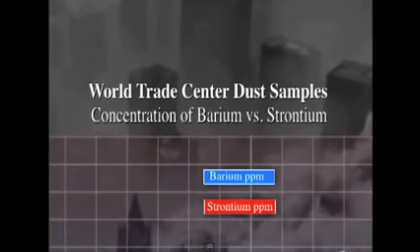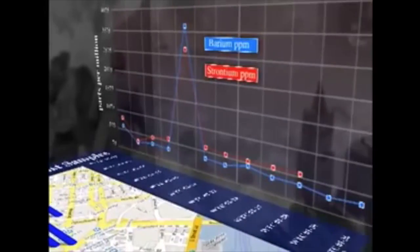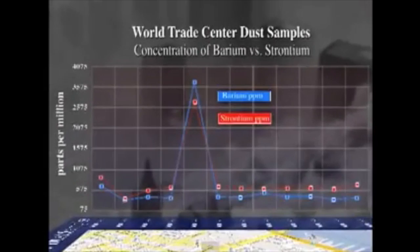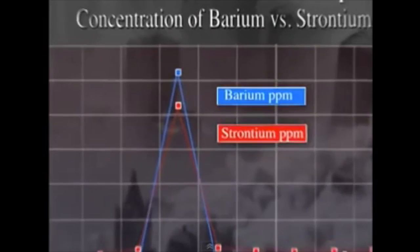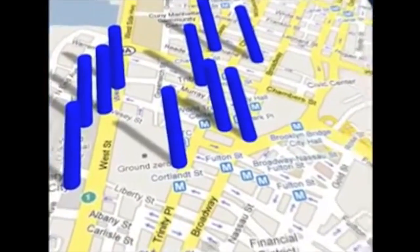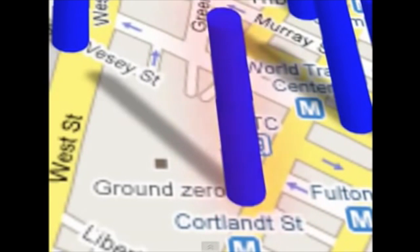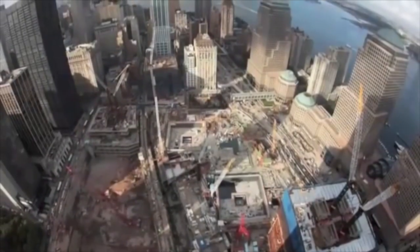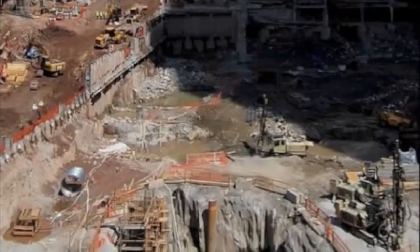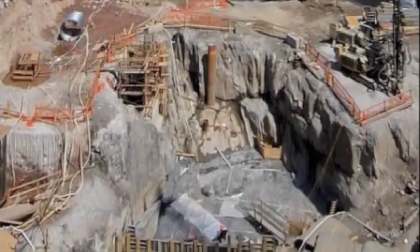Barium and strontium were both found in the dust, elements that have no business being there at all. Not only were they found, but the concentrations were correlated. In the samples where barium went up, strontium also went up. And the sample with the highest concentration was the only one taken right at ground zero. A nuclear event would also explain this.